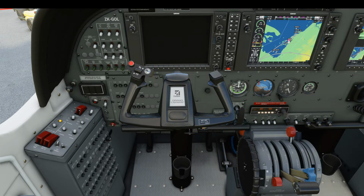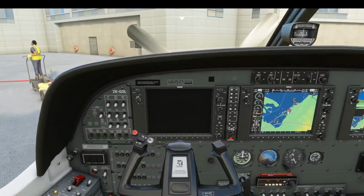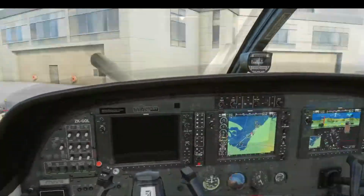Switched over to clearance delivery, since it wouldn't be quiet. So we're going to take off actually on runway 20. We're going to do a little bit of a loop around to get some altitude before we head back over the mountains. So let's get our clearance and we will be good to get going.